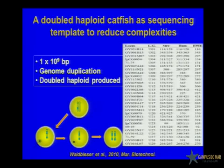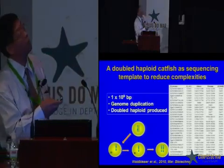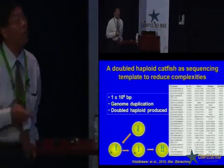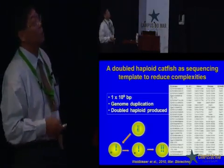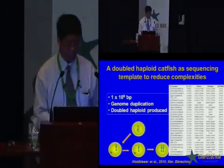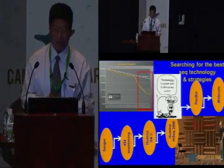You start with a regular diploid organism. Through this Ganogen process, we generate a Ganogen that has two identical copies of the genome that would have, in theory, no SNPs, so you can assemble 100% of the genome without any problems. We demonstrated through microsatellites that it's identical. In each case, you see the alleles in the parents, but in the progeny, it's all homozygous. So the doubled haploid has only one microsatellite allele. In other words, both copies of the chromosomes are identical.